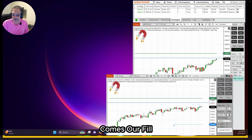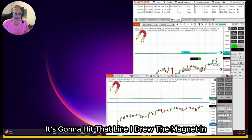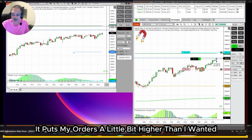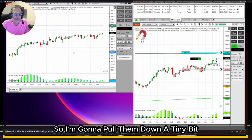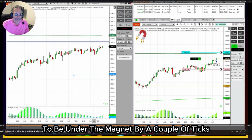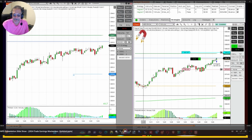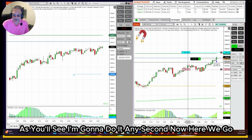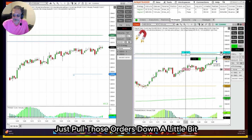Here comes our fill. It's going to hit that line. I drew the magnet in. It puts my orders a little bit higher than I wanted. So I'm going to pull them down a tiny bit to be under the magnet by a couple of ticks. As you'll see, I'm going to do it any second now. Here we go. Just pull those orders down a little bit.